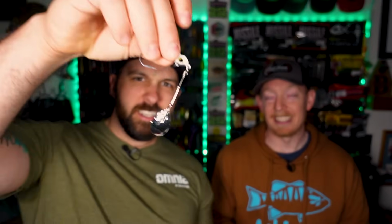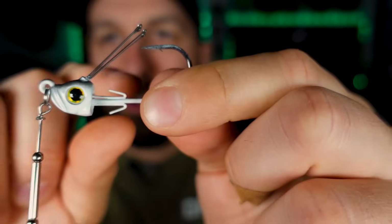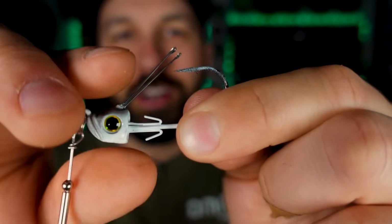So we have the Smart Mouth inline. It's 1/4 ounce, 3/0 hook. And this is, oh, what? See, this is what makes Picasso Picasso. Look at the weed guard. Whatever you're thinking, you're wrong. We got the double wire bait keeper here. Whatever you put on this is not coming off.